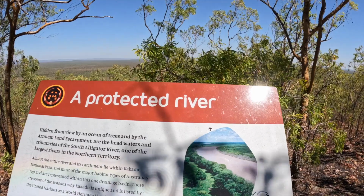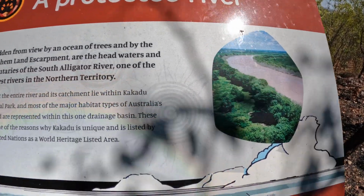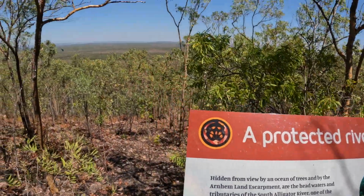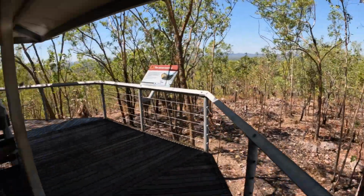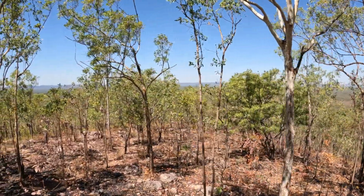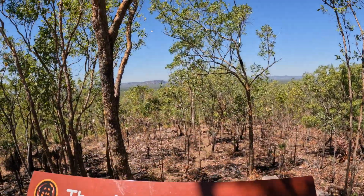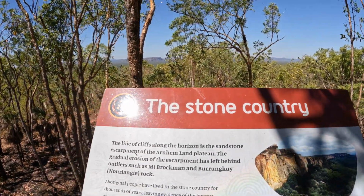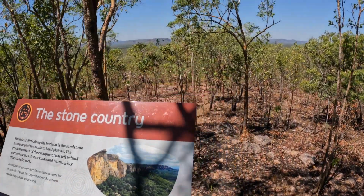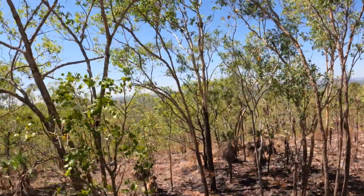So we got here, not seeing exactly that. Apparently it's hidden down there amongst the trees. So it's struggling a bit in the heat. Takes it out of her with asthma. So those cliffs there, and those over there, it's Arnhem Land Plateau. Which you basically have to have a pass to get into when you go up through Arnhem Land.